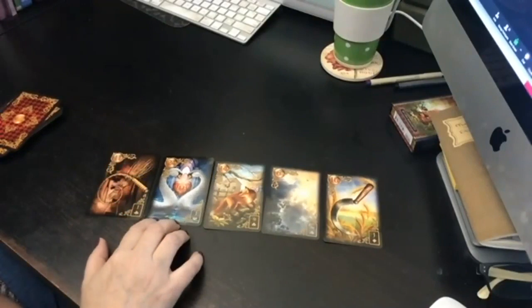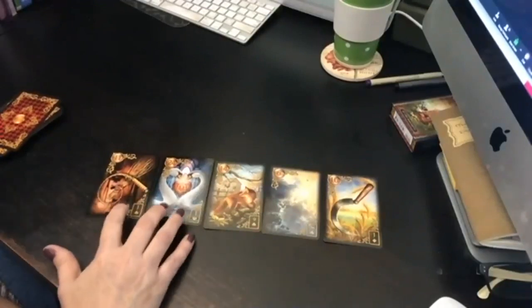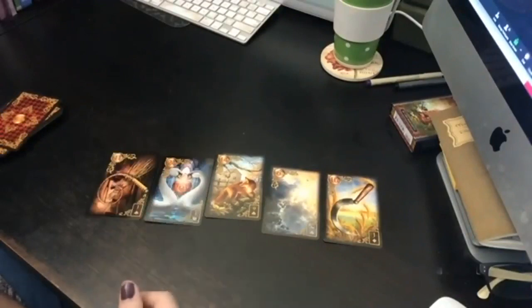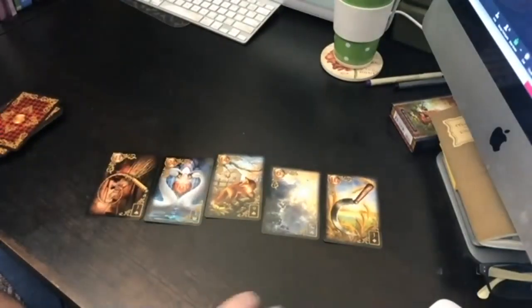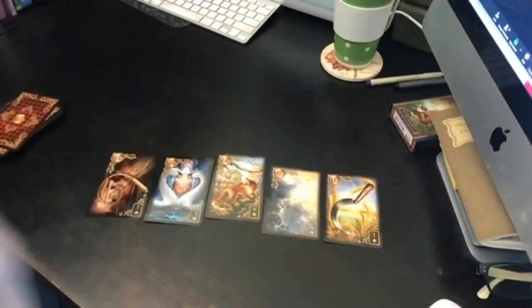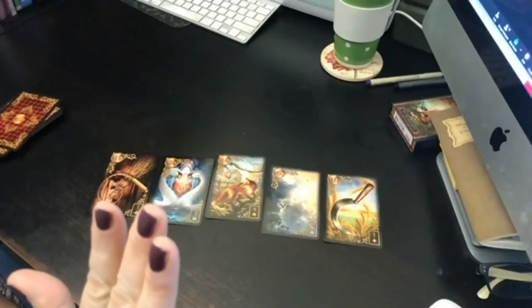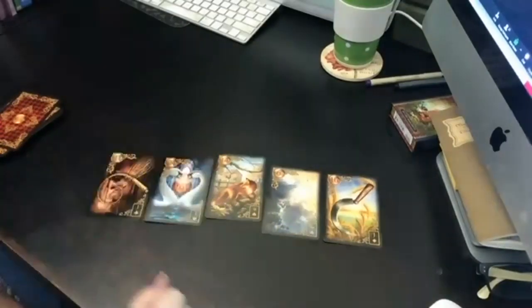We do have the heart card, meaning this is something that he's passionate about. This is something that he's excited about. He would like to have his house renovated, and that's a good thing. But the fox card is telling us you better be smart about it. This may not be the best decision. How he's thinking of doing it may not be the best. He may need to think about a different way of managing this.